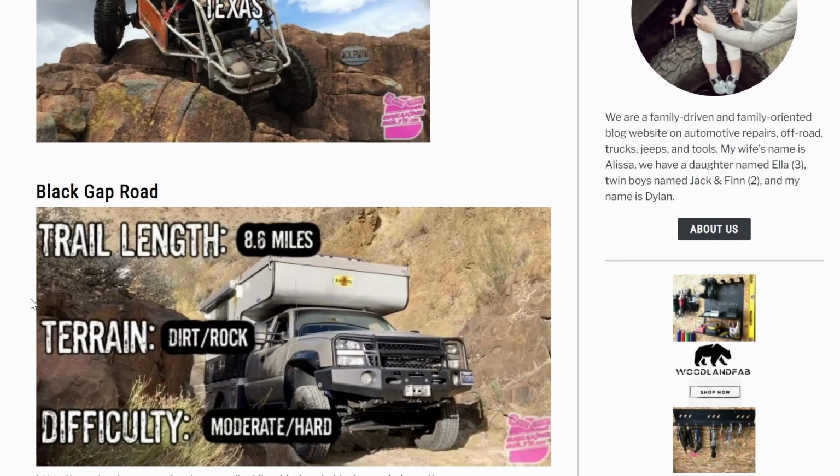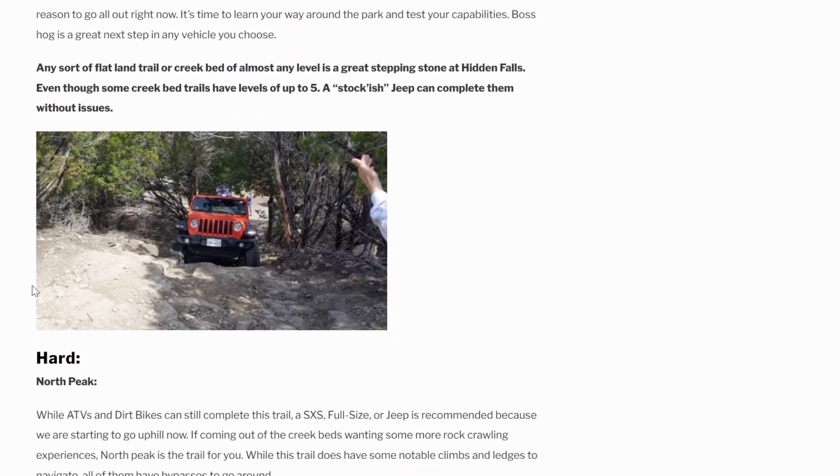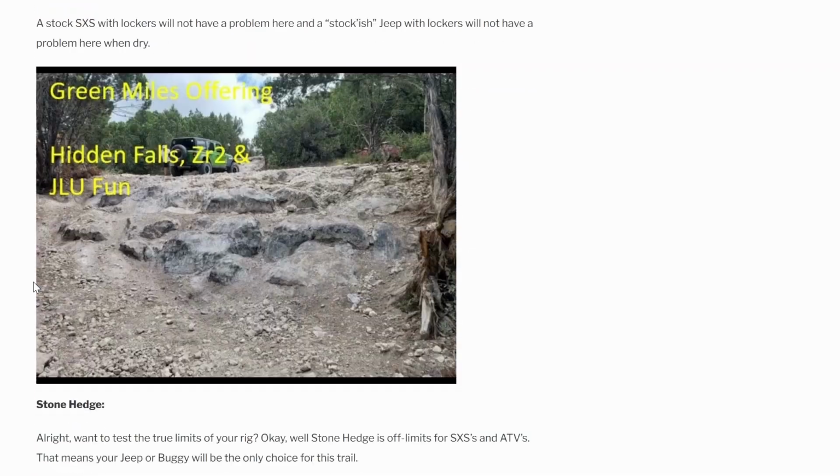Hidden Falls Adventure Park is over 2,100 acres, and you have trails going from beginner, easy, moderate to hard. But when you go out to Hidden Falls Adventure Park, there could be some differences in the difficulty depending on what type of trail you are going on. Say you're going into a creek bed, a trail that's classified as hard won't be extremely hard. But if you're going on more of an uphill rock crawling type of trail and it's classified as hard, you could run into some major problems depending on the rig you bring out there.